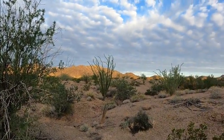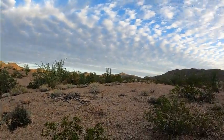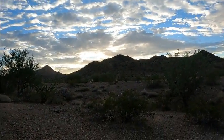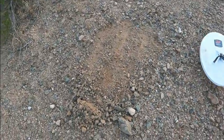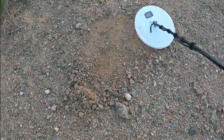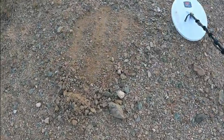Well, the sun is up on the mountains over there. It hasn't come up on me yet. All right, I got another target right here. I've already cleared off the surface. It's louder. Let's retrieve it. Well, I think the sun is about ready to come up over that mountain, so I'm going to slowly start heading on back to the truck.